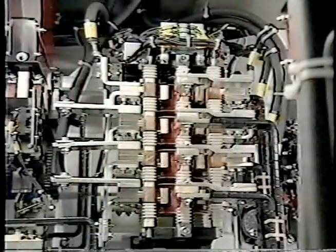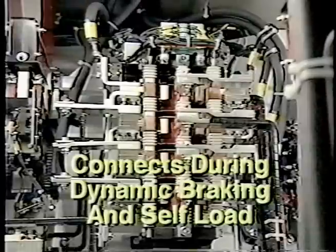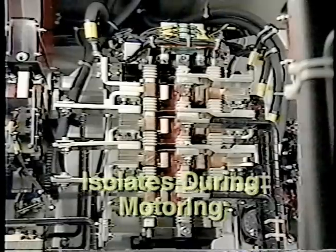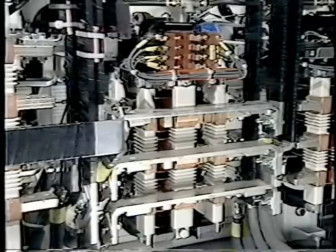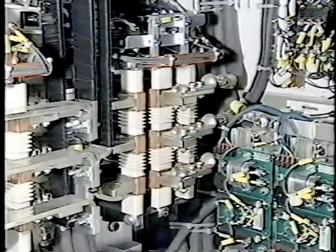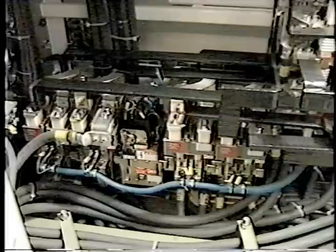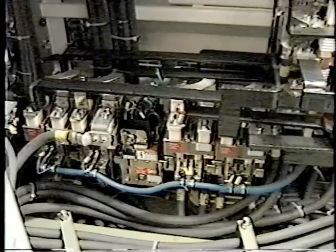The brake motor isolation switch, BS, connects the traction motors to the braking grids during dynamic braking and self-load. It also isolates the grids during motoring. The HEP lead isolate switch, LIS, removes power from the front-end HEP receptacles. The HEP transfer switch, HETS, connects either the head-end alternator or the traction alternator as a source of head-end power. The reverser, REV, changes the direction in which the traction motors turn, allowing the locomotive to change direction.